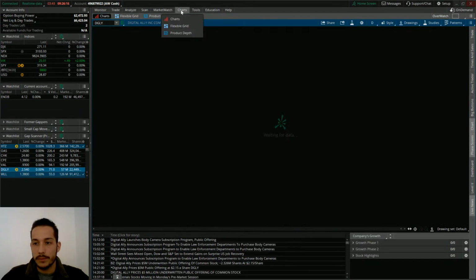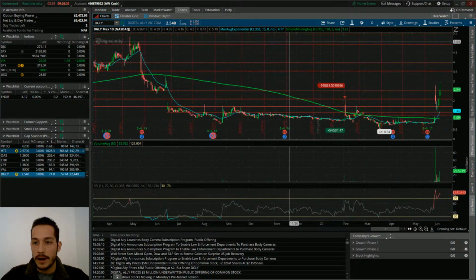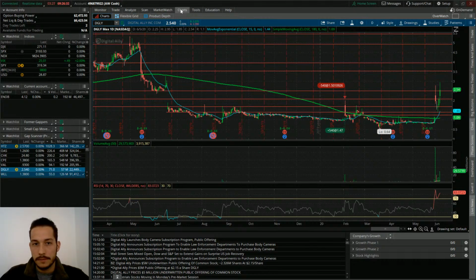DGLY had quite the run. This one's kind of been popping up on our scanner pretty consistently last week. So let's see if we can break back above 4. That's the big question. Big support and resistance in this area, and it probably has room to run till about 5 till we see bigger resistance.